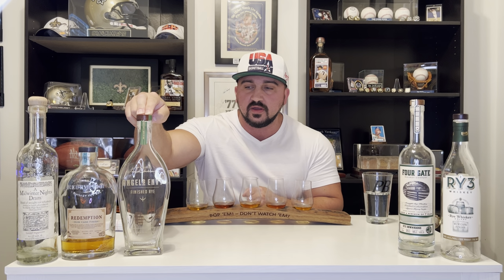Number 2, Angel's Envy Rye. Finished in rum casks. This is the green label on the sample packs. Coming in also at 100 proof. This is a 95.5 rye finished in rum casks. This rye is probably one of the most popular ryes out there. A lot of beginners love this rye. It's very sweet from the rum cask finish.